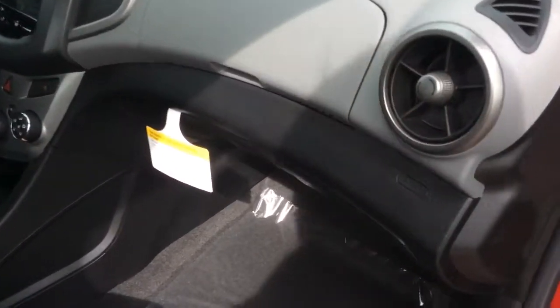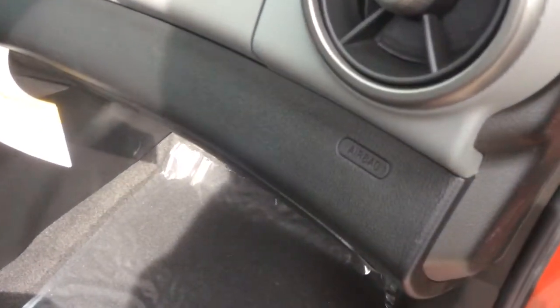In the Sonic, there's 6 standard airbags, including these dual stage frontal. And you also have seat mounted side impact airbags for the front seats. And from front to back, there's side curtain airbags.